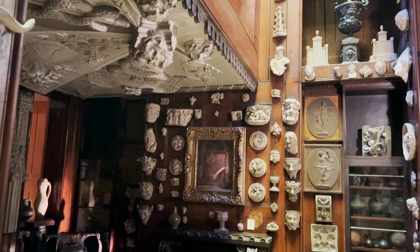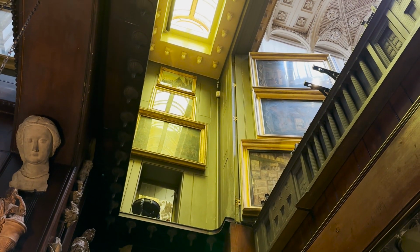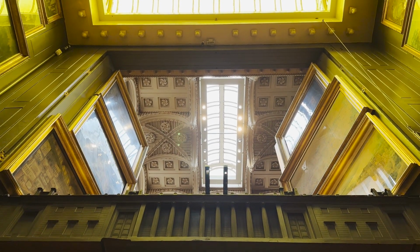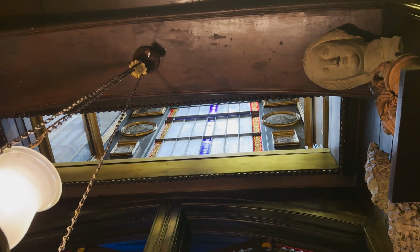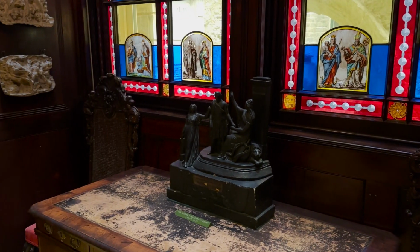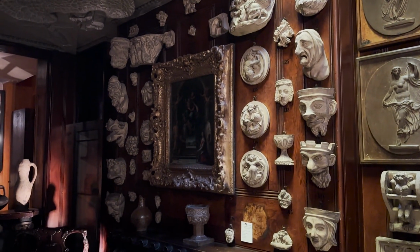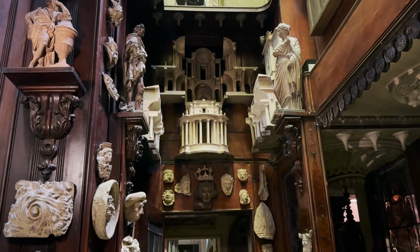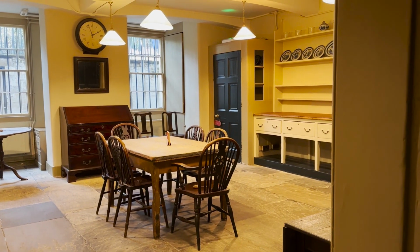The monk's parlour is a medieval themed room which is connected to the picture gallery upstairs and opens up to reveal more pieces showcased in the space here. This was the kitchen.